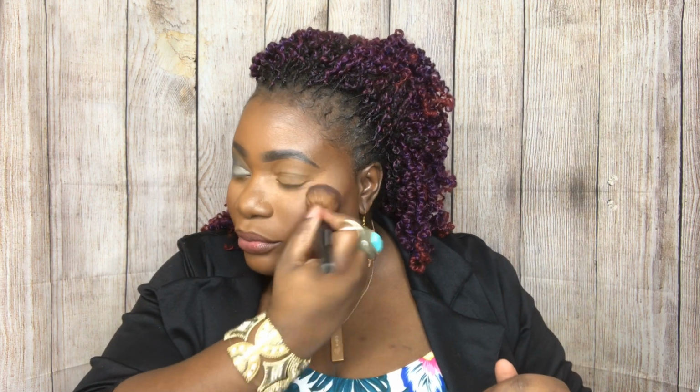Today we're going to do another eyeshadow look with our Moonstruck Addiction Palette 4. And this is a teal slash coppery eyeshadow palette.